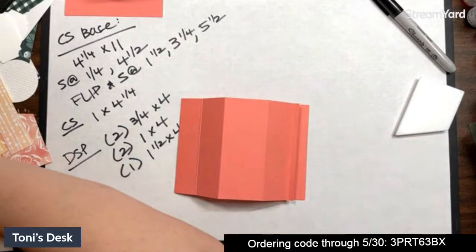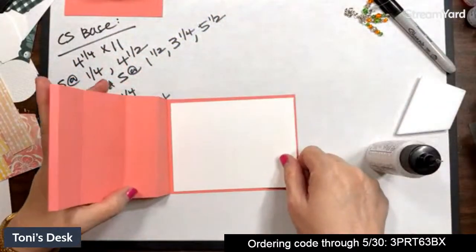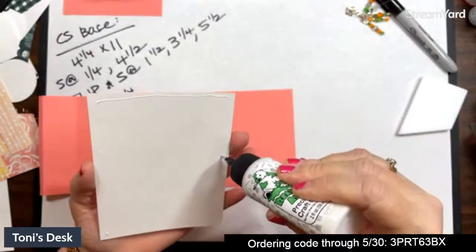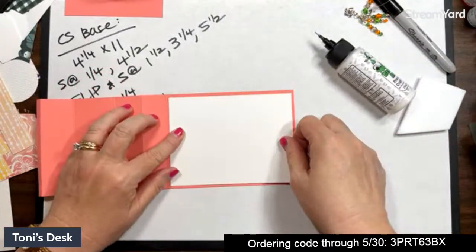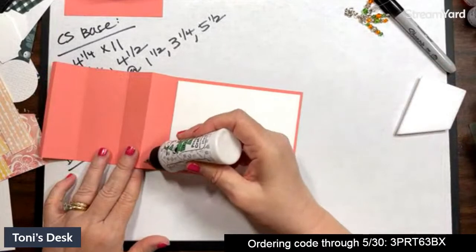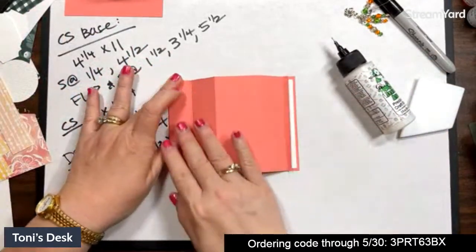So let's put our white piece on the inside first. And let me make sure this is cut right. Yep. All right. Now the fact that I'm going to glue this down, don't worry about it. If you wanted to cut a smaller piece of white, since some of this is going to get covered up, go for it. But for me, it's just too much trouble. It's easier just to cut these all 4 by 5 1/4. All right. Now I'm going to put glue on this panel, just like, remember I said, just like you're going to make a book fold card. We're going to glue that down flat.